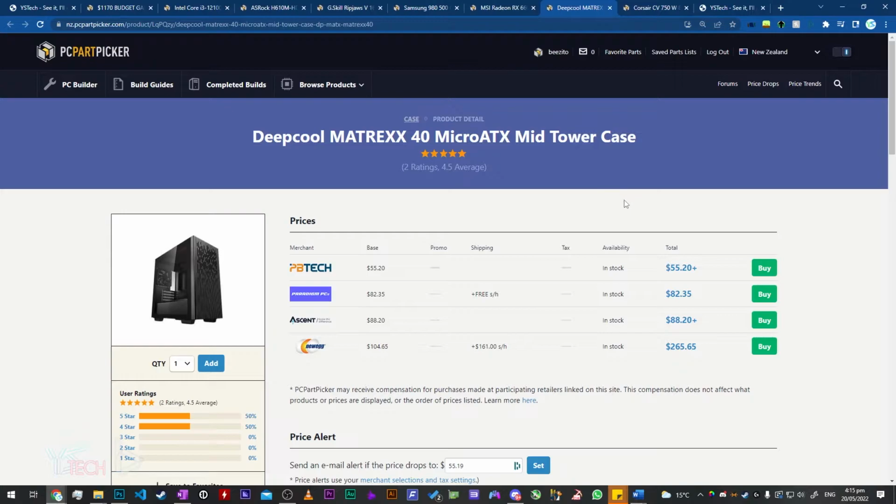It's micro ATX, so it's a little bit smaller as well, but they usually are around $80. So yeah, I'd say that's a really good deal at the moment if you guys want to pick that up.